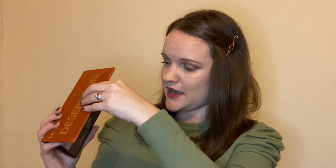This is the Desert Rain eyeshadow palette, and this is supposed to be a dupe of one from Anastasia Beverly Hills, and for me, I believe it is the Soft Glam palette. This is a palette that I have regularly eyed up in purchasing. Because I didn't have the best of luck with the Norvina palette, it did put me off purchasing the Soft Glam, even though I know the shades and they were kind of more up my alley.